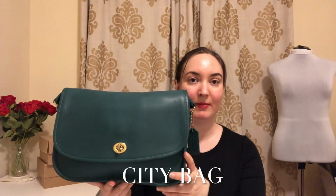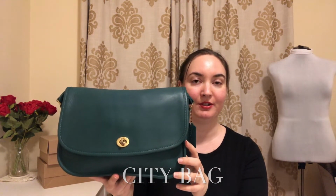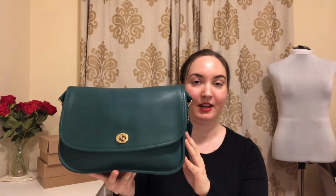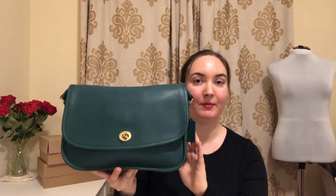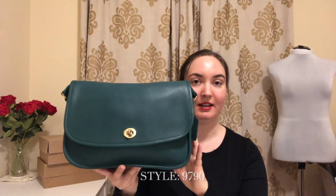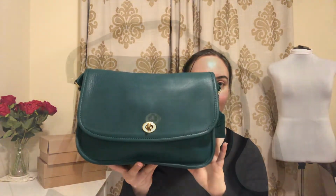So here's a quick look at the vintage Coach City bag in the rare and beautiful color Jade. And this specific bag was made in the US in the year 1995, and the style number is 9790 for all city bags. And now I'll go ahead and give you guys a close-up view of the bag.